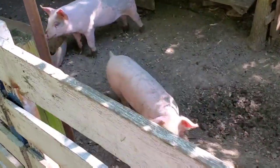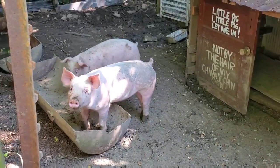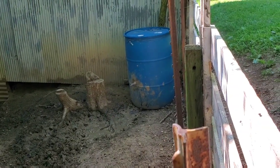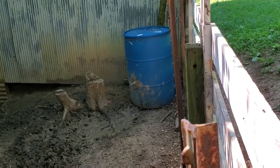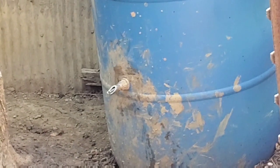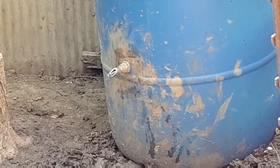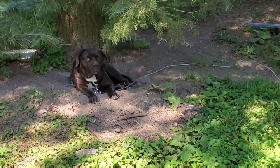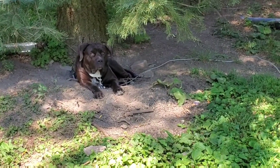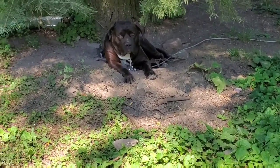Hey, piggies. Yeah. So meat, bacon, and eggs. This is their water barrel. We bring the hose down, we fill it up with water, and my husband put the pig nipple on it. He had to cut the hole and seal it. And there's the pig nipple. Back up to the house, there's our Riley bear in his cool spot under the pine tree. He's on his run. Hey, Boo.